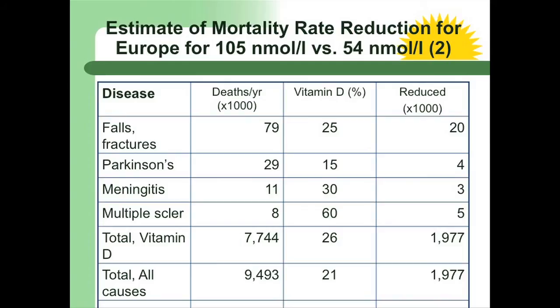And at the end, one finds a total of 7,744,000 deaths per year, of which 1,977,000 can be considered premature or reduced. Now, if you look at all diseases, all causes, it's about a 21% reduction in the all-cause mortality rate.